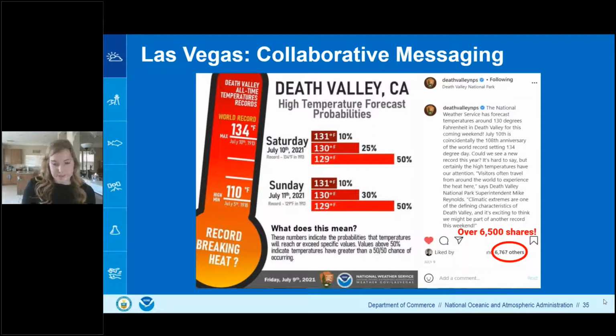We actually, ahead of this event, had a meeting with Death Valley National Park to make sure we were all on the same page with our messaging, and they thought it was very beneficial. And actually what resulted of that is they wanted us to create a graphic with both of our branding on it so they could also push out the same messaging, which we rarely see this much shares, but Death Valley has a very large social media presence, and because they were able to further push this out, they got a record number of shares and was able to further communicate that Death Valley is going to see anomalous heat. It just so happened that we were forecasting record or near record temperatures for the same day that the 134 record was recorded, so July 10th. Next slide, please.